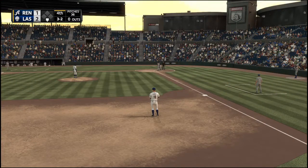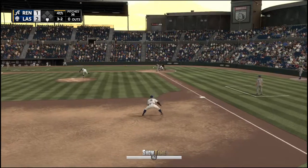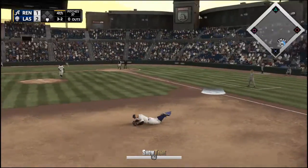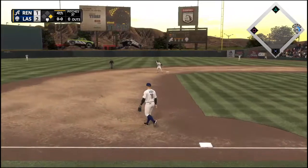Stepping in and ready for another shot, Troy Bush. He'll look to bounce back after striking out his last time up. Great effort on the dive, but it's through into left. Well, the pitcher's got to respect that. Third baseman getting dirty right there.